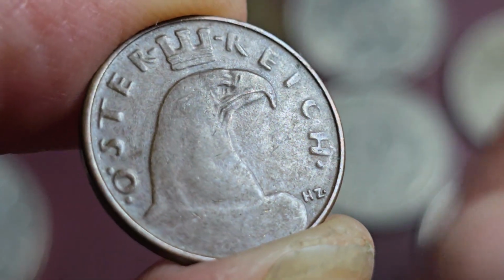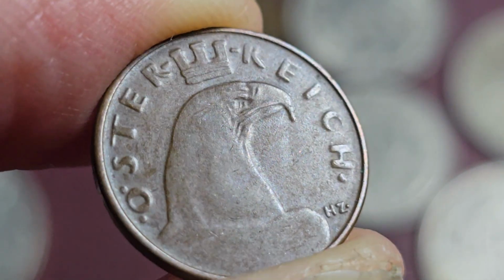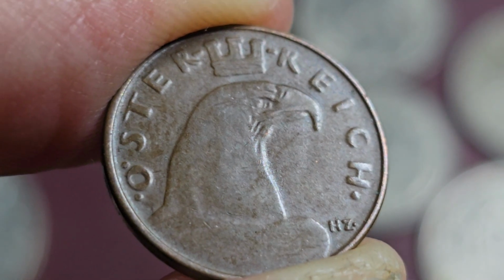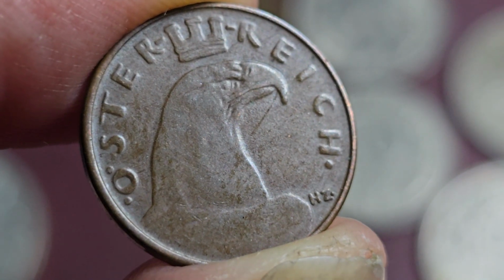On this side we just have the Austrian eagle with the name Österreich, which means Eastern Empire. It's the name for Austria. And we have the initials HZ for Heinrich Zitter, who was the engraver of both sides of this coin.